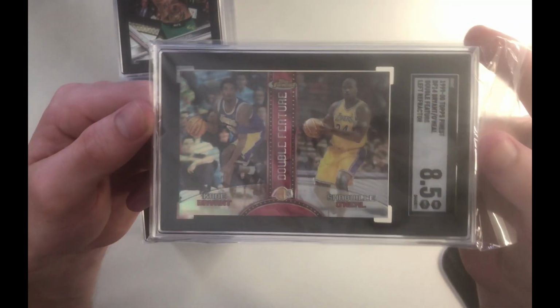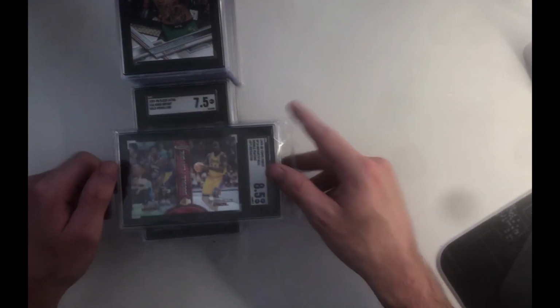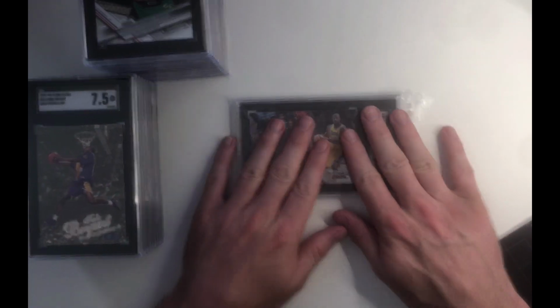All right, now we got the background information out of the way. I am going to lower this. That way you can hopefully see it a little bit better. There we go. Get it in the light.